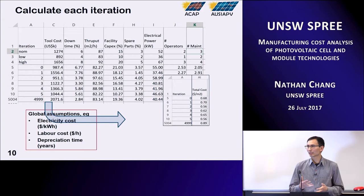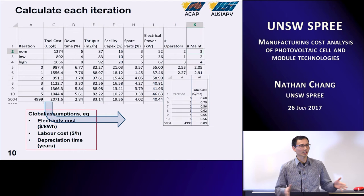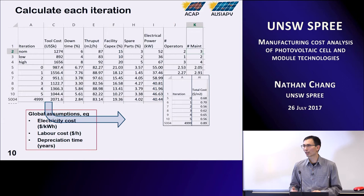We do need a few other assumptions, and we can use some overall global assumptions about, for example, how much does electricity cost? How much does labour cost? How many years are we going to depreciate the capital cost over? But once we have those assumptions and we have those generated data, we can very easily calculate the total cost. And we end up with 5,000 total cost values. Remember, this is just for this one process.